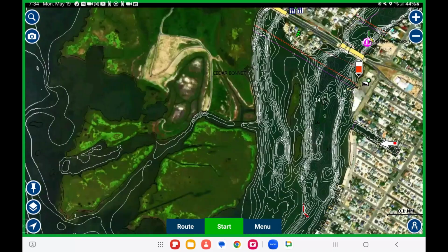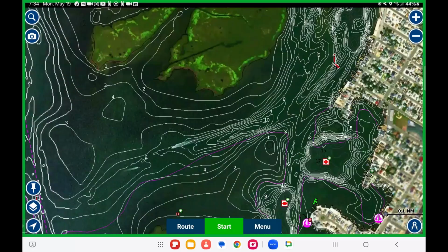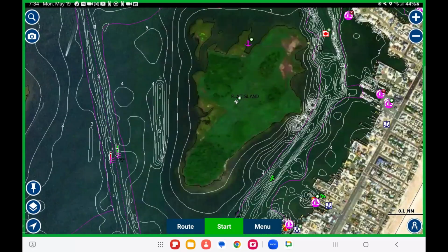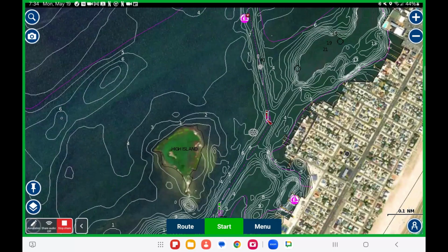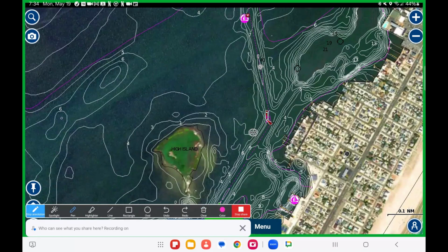Okay, so I'm going to backtrack a little bit to that fork in the road that we had. Right here we have a fork in the road. Again, we go this way and we take that nice slow no wake route to those two bridges again, or we can go in this direction and take that to Beach Haven West, or we can take it around into the Manahawkin Bay. That's the route we're going to go now.